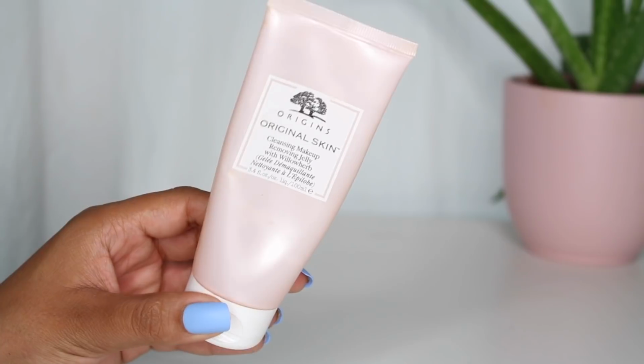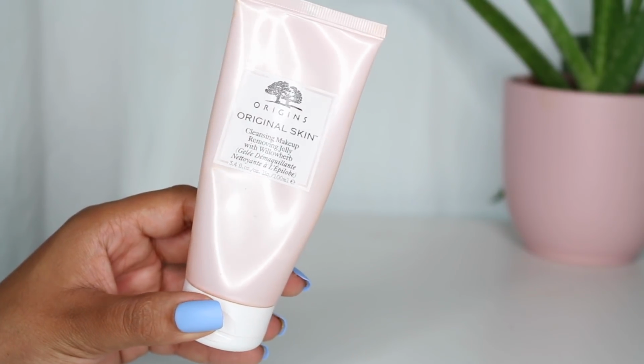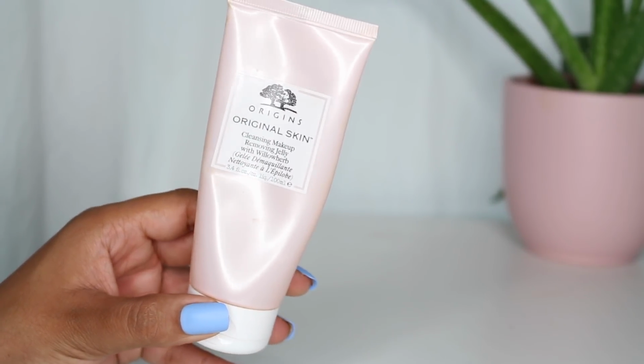And then the last cleanser, I have some other products that I want to mention, tools, but the last product that I want to mention is if you have oily skin and you don't like the idea of anything like a balm or an oil, this stuff is so good. I love this. I think it's such an interesting texture. It's the Origins Original Skin Cleansing Makeup Removing Jelly, with Willow Herb. So this whole line is great. They make a great mattifying moisturizer. I love their essence-y toner, but this looks like Vaseline or something.